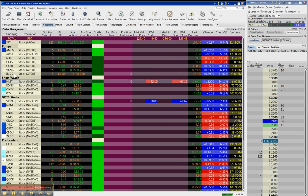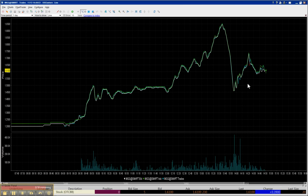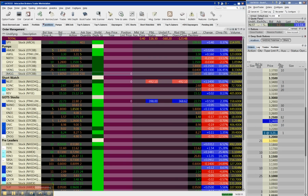IMGG, I really messed this up. Bought it at 164 for the bounce. Where was it? Right here. Went all the way up to 174. Then I was trying to hit the bid at 173 to get out with my 1,000 shares, nice $90 profit. The thing dropped like a rock. I lowered my price. I got out with 0. You really need to sell into strength on OTC stocks. You can't wait for it to stop going up.